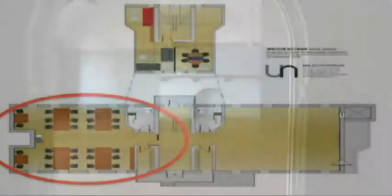So this is the third floor, and the first two floors were about the startup spaces, startup teams. This floor is really split between two things. On the west wing is a place, we'll have a look at it, which is going to be for co-working.